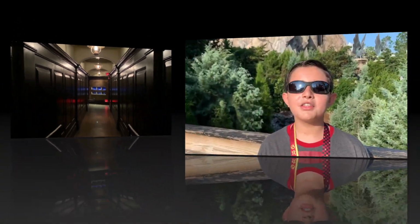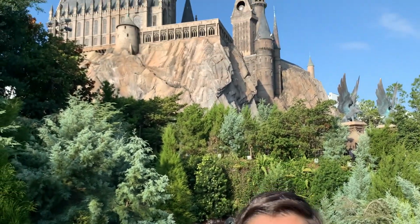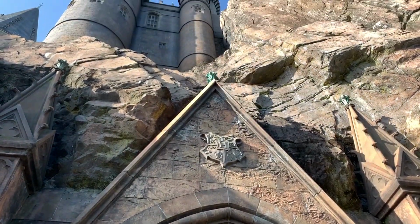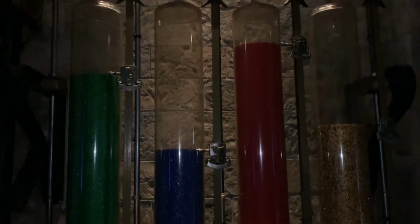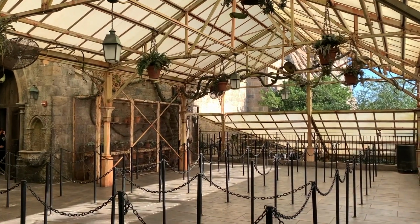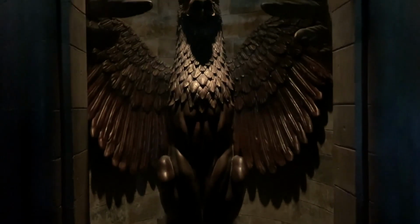Number 3 is Harry Potter and the Forbidden Journey. Harry Potter and the Forbidden Journey is a thrilling screen ride where you'll join Harry and his friends on an adventure through Hogwarts. Now, while I personally love this ride and make sure to ride it multiple times every visit, some people do get motion sickness on this one. And if that's you, it's totally fine.